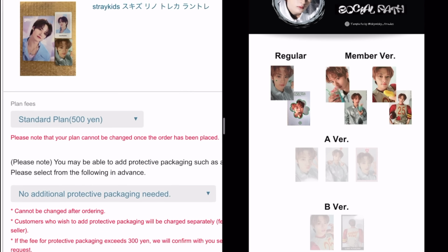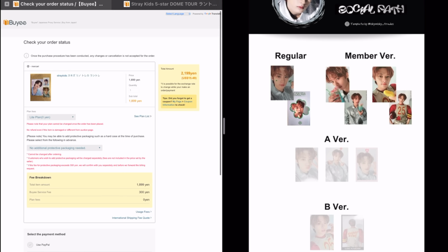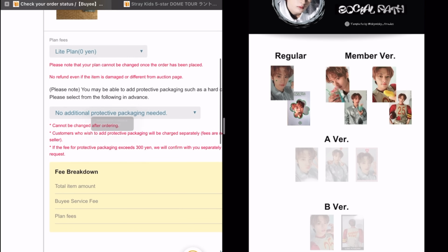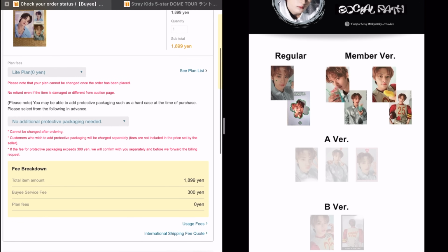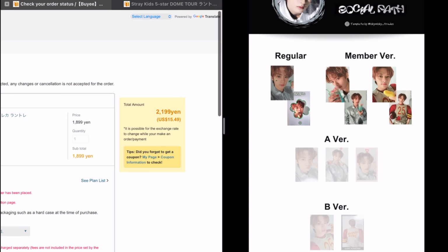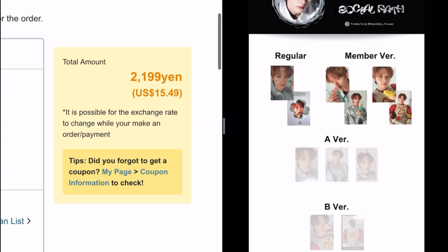When you get to this page, I normally do the light plan. I've been using Buyee for years and years, and I always use the light plan, and I have never had an issue. If you wanted additional protective packaging, you can do that for an additional 300 yen. Here's the breakdown of the price. The item was $18.99 in yen, and then this is the Buyee service fee. Any proxy you use is gonna have a service fee, but they don't have any plan fees or anything else, so there's no hidden fees. It's just the additional 300 yen. So our total over here is $21.99 or $15.49 USD.